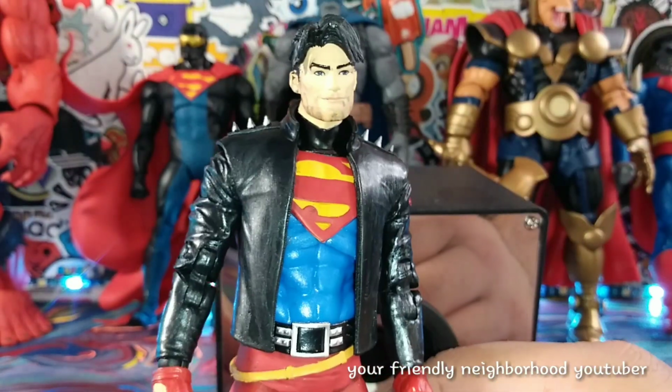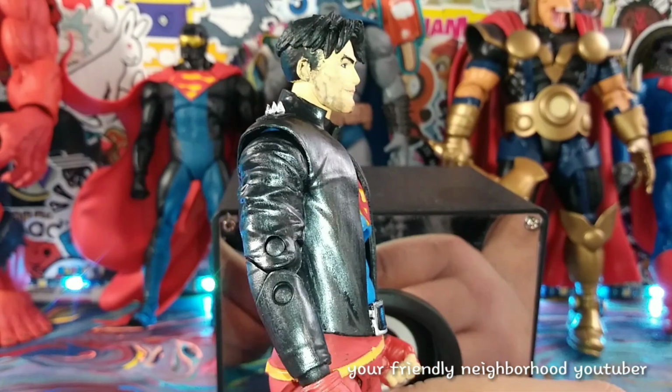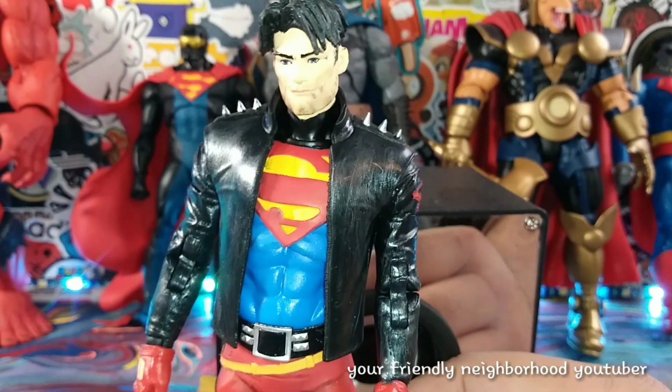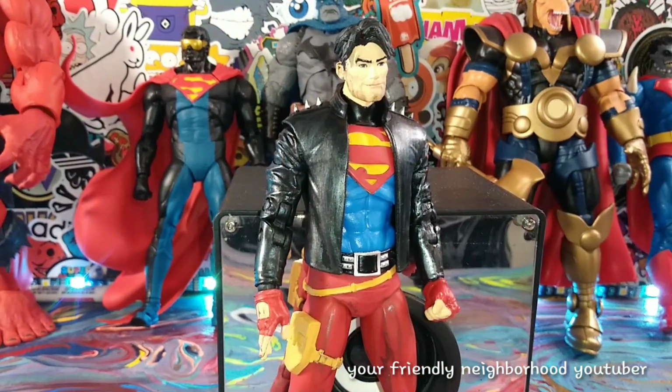So yeah, the face I really couldn't do much with. The eyes, the eyebrows, he doesn't really have much as far as the face is going. So I just wanted to dirty him up because I felt like he just needed to be a little bit dirty. So there you guys have it. I don't know what to make of this figure, man. I do like him. I do wish McFarlane would have added a little bit more to this guy, especially the face sculpt.